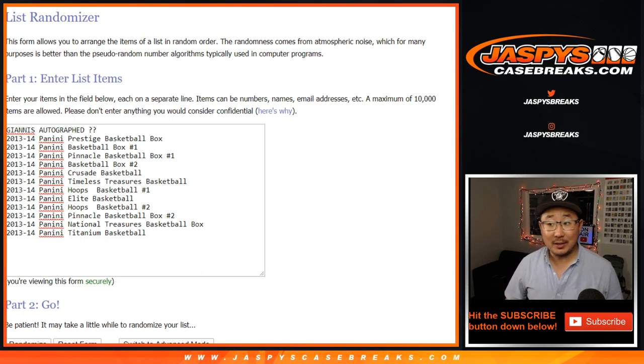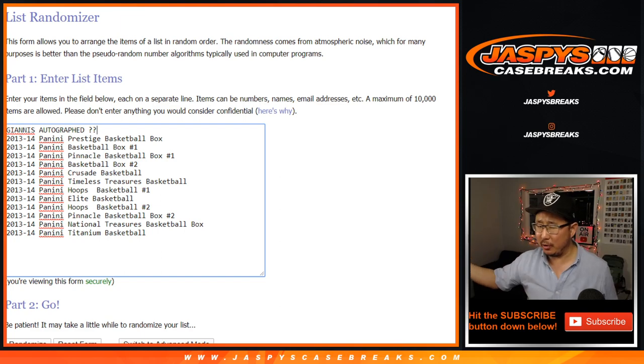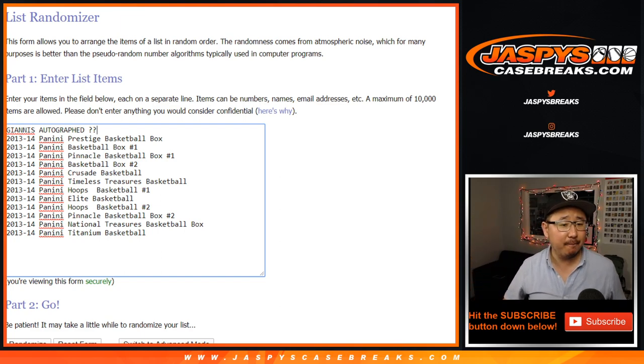All right, welcome back, everyone. So as you can see, we got all the stuff typed in. So once again, one person will get the Giannis autographed, whatever it's going to be. It feels like a photo, but let's not assume. And then here are all the boxes right there, typed in the order that they were popped.